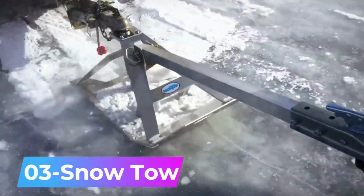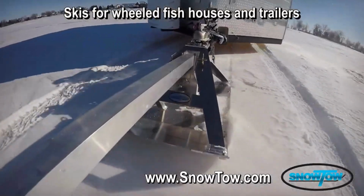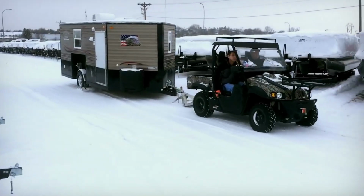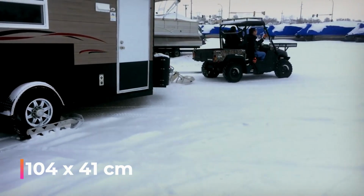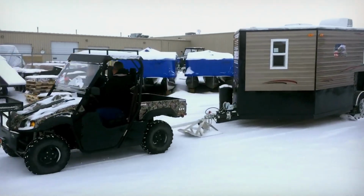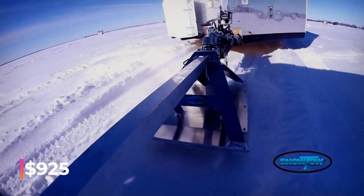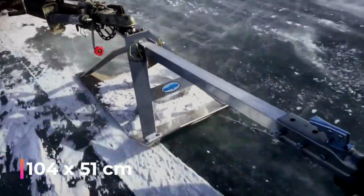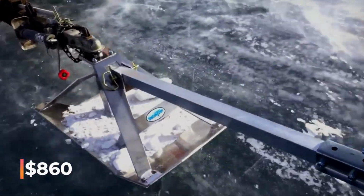Number 3. Snow Tow. Winter fishing enthusiasts can enjoy having these big skis that significantly ease the process of hauling trailers to fishing spots. They are even compatible with ATVs for pulling. The skis measure 104 by 41 centimeters, and its wheels are simply designed. A pair of these skis costs $925. For a more complex design, specifically for tow hitches, it measures 104 by 51 centimeters and is priced at $860.